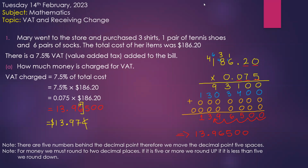And so in order to get 7.5% VAT, what we did was we took 7.5% and we changed it into a decimal. Then we multiplied it by $186.20. And then we got 13.96500. Because it's 5 or greater than 5, in this case exactly 5, we're going to round up, which means that we're going to add 1 to 6. Rounding up, we get 13.97. So the VAT for this total cost is going to be $13.97.